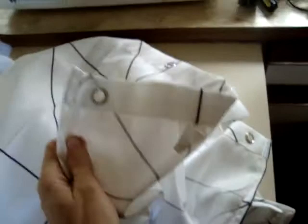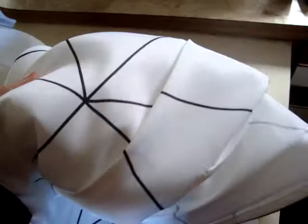Alright. New shower curtain. It's not on the shower because I'm cleaning things up and I haven't gotten around to that yet. It's got a nice pattern. Worked good as a photography backdrop too. It's just white with black lines. It's a good price.